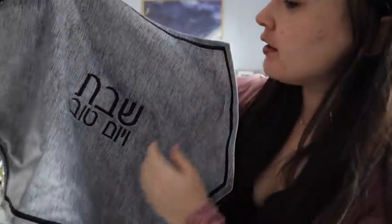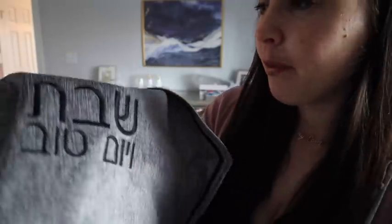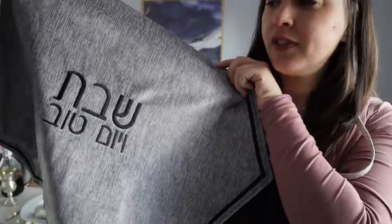Okay, so in this gorgeous box, look at this challah cover. So it says Shabbat v'Yom Tov, which is actually really nice because then when it's a Yom Tov, like Rosh Hashanah for example, you can still use it. Anyways, it is this gorgeous velvety fabric. And I was just thinking my nephew's bar mitzvah coming up, would be such a nice bar mitzvah gift or a wedding gift.